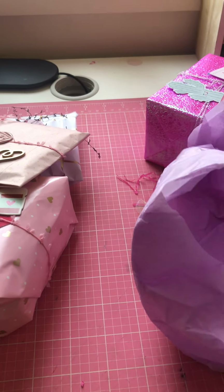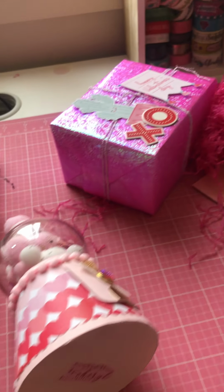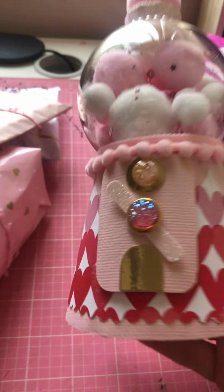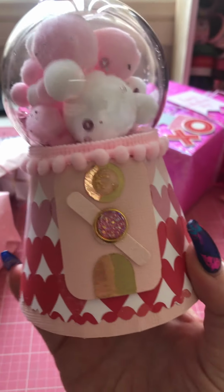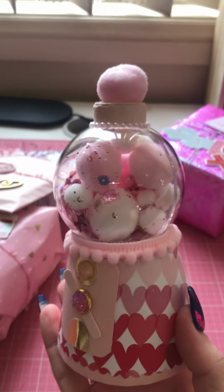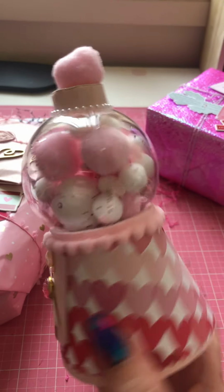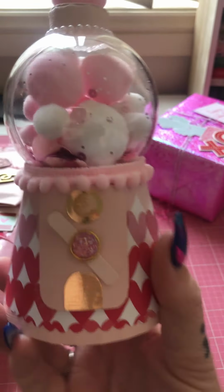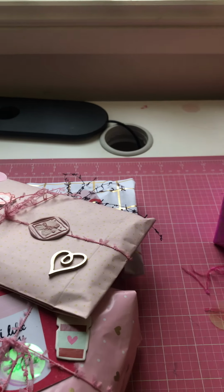Oh, wow. See, I saw it on the giveaway, but yet it is even more amazing in real life. Look at that. That is so beautiful. It is a little gumball machine filled with sequins and pom-poms. This video does not do justice to how incredibly beautiful that is. Wow. So that's the first.